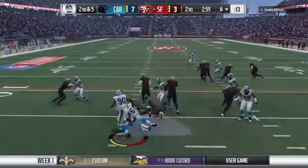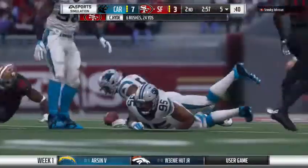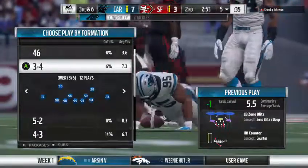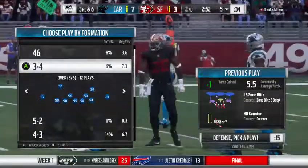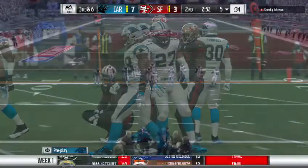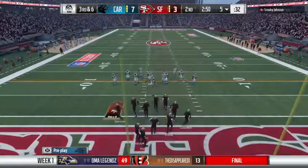On second down, Hyde. And he'll be hit and dropped for a loss at the 5-yard line. They'll lose a yard, and it brings up third. Partner, you mind if I take off this headset and put on a coaching headset? You want to get this running game going? I want to get this running game going.